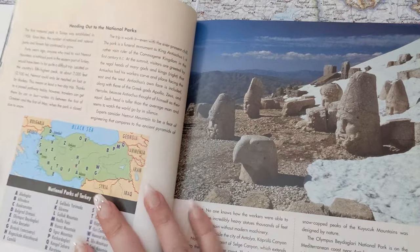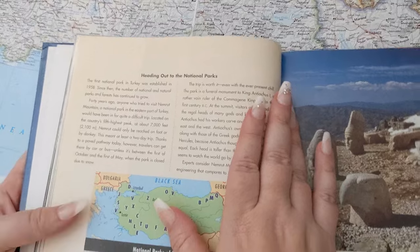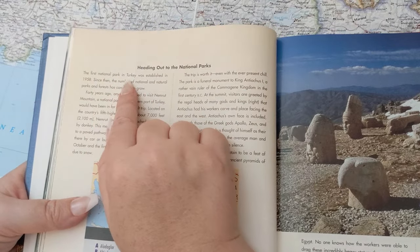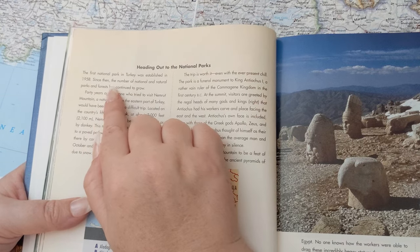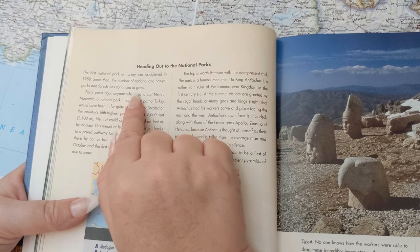Here's a box. That's the full pages, my goodness. About national parks. Heading out to the national parks. The first national park in Turkey was established in 1958. Since then, the number of national and natural parks and forests has continued to grow.